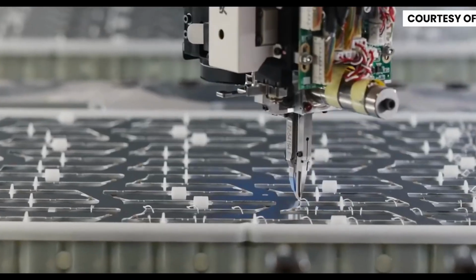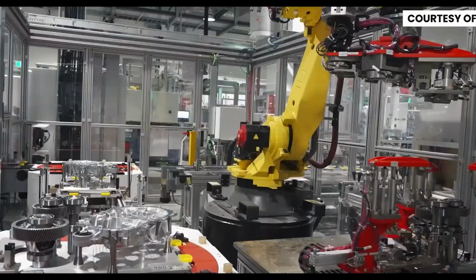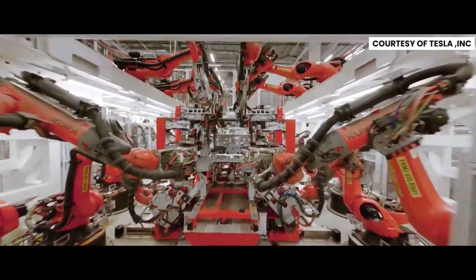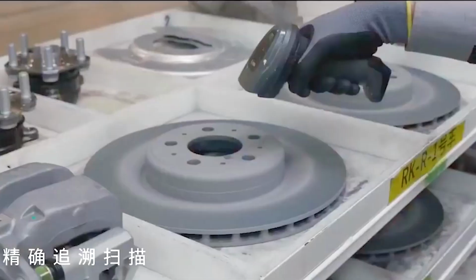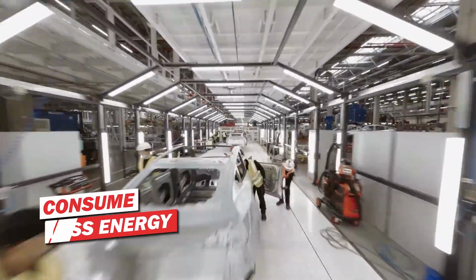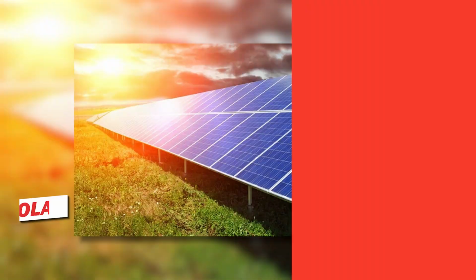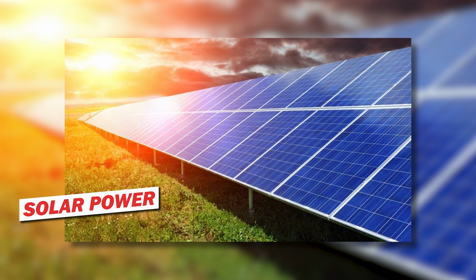In tandem with its innovative manufacturing, the laboratory places a strong emphasis on sustainability and environmental consciousness. Not only does its manufacturing process generate less waste and consume less energy than traditional counterparts, but it also actively incorporates renewable energy sources, including solar power, to fuel its operations.